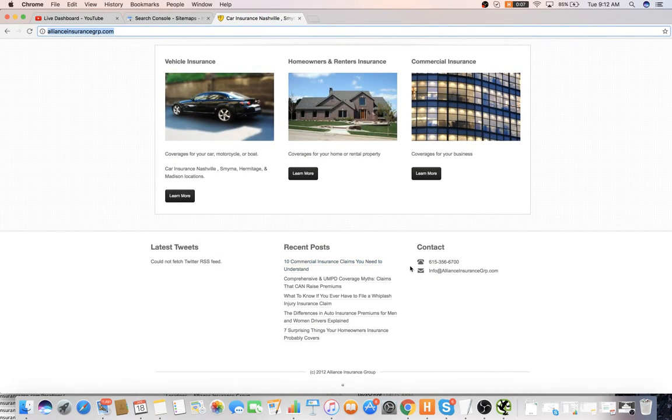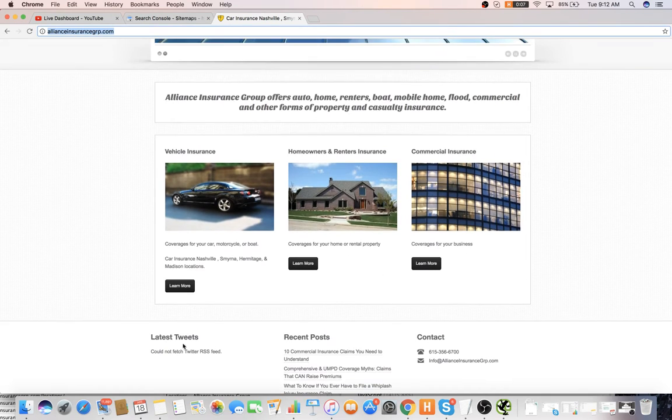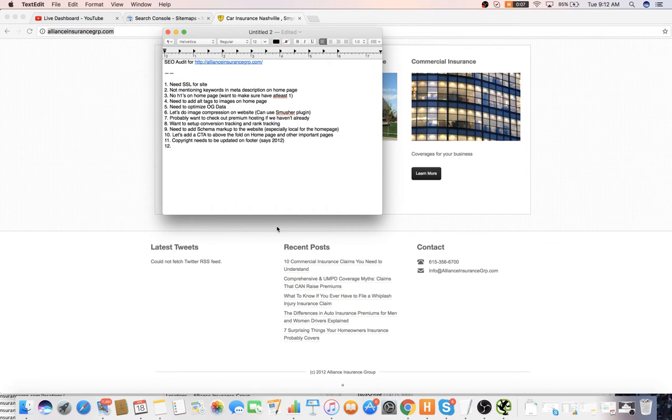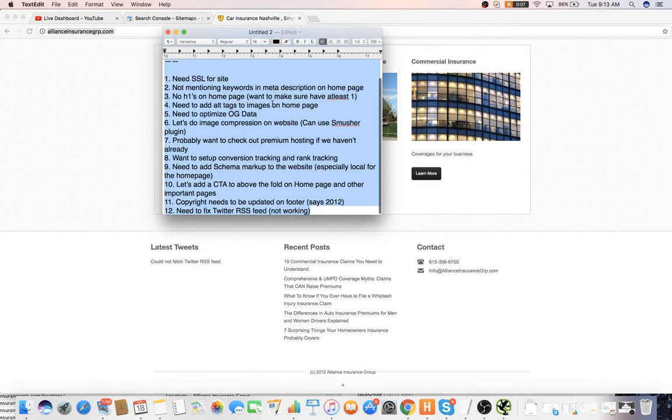Okay. So the copyright needs to be updated. It says 2012. Google actually looks at that sort of thing. The Twitter RSS feed isn't working. I'm going to make this text a little bit bigger. Oh, it's really big. Hold on. There we go.